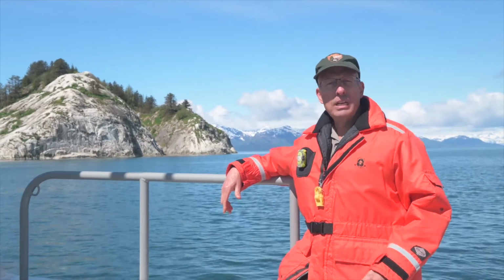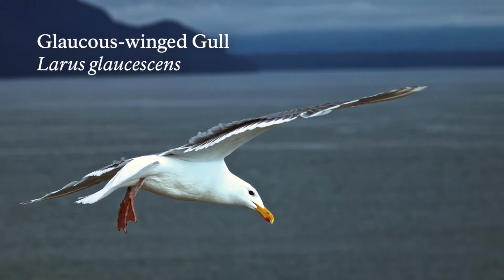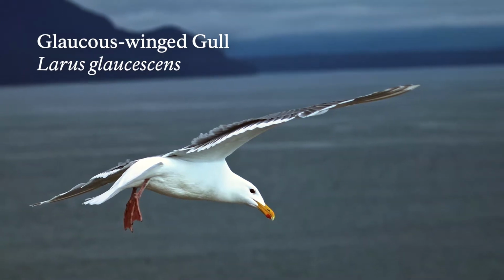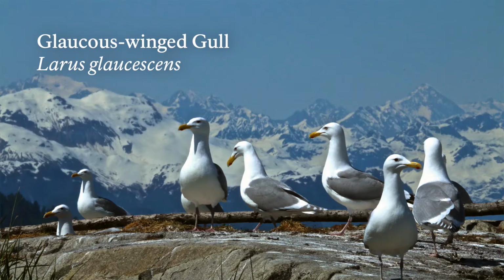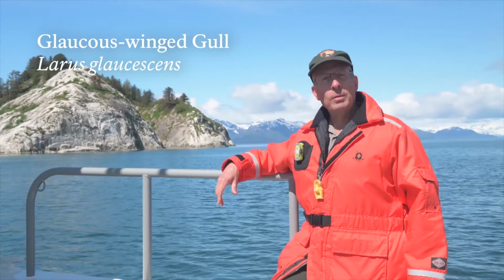Now, we do have 2 different gull species. We have the glaucous-winged gull. Photos of the glaucous-winged gull are shown. The scientific name is also shown. This is a large white bird with gray on top of its wings. It has black eyes and a yellow beak with a red spot on the bottom of the beak. Its legs are a reddish-pink color. And that's the larger of the 2 gull species that we see on South Marble Island. They are usually located up on the top of these dome rocks.